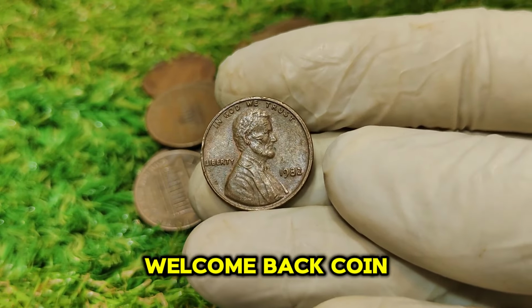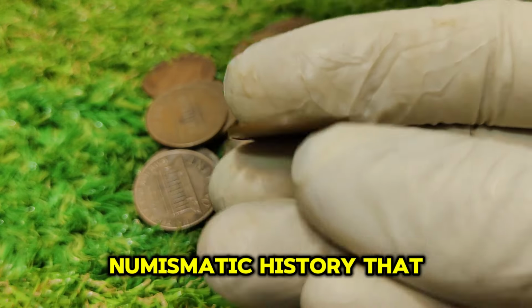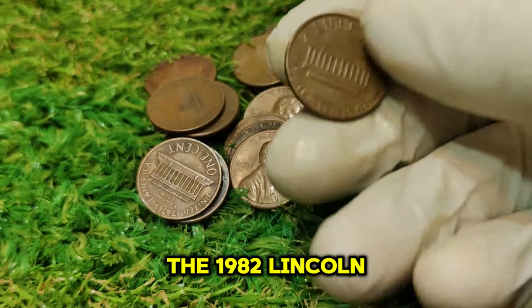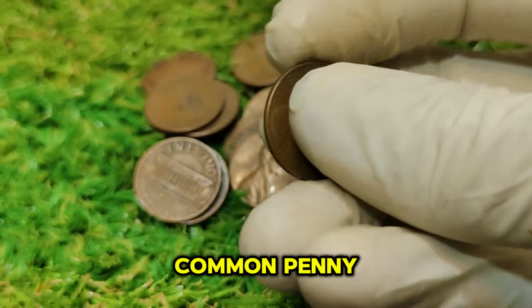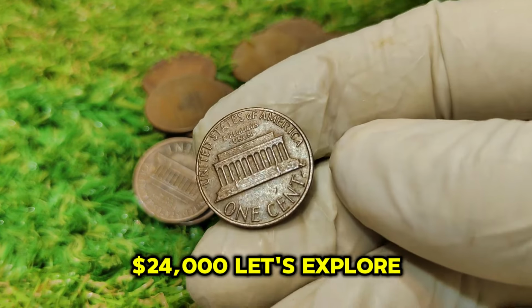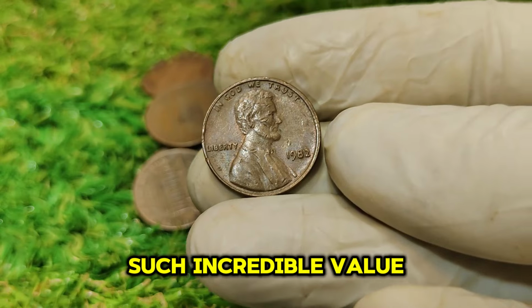Welcome back, coin enthusiasts. Today, we're diving into a piece of numismatic history that might be hiding in your pocket change. We're talking about the 1982 Lincoln 1-cent penny. You might think it's just another common penny, but this particular coin can be worth a staggering $24,000. Let's explore why this seemingly ordinary penny holds such incredible value.